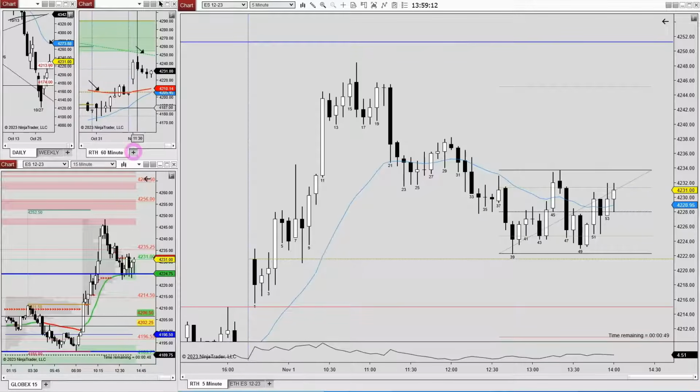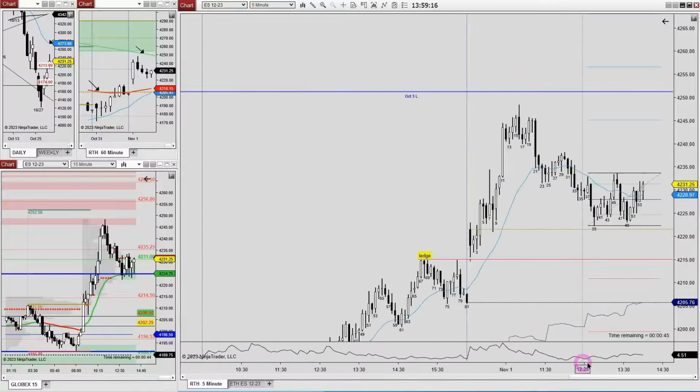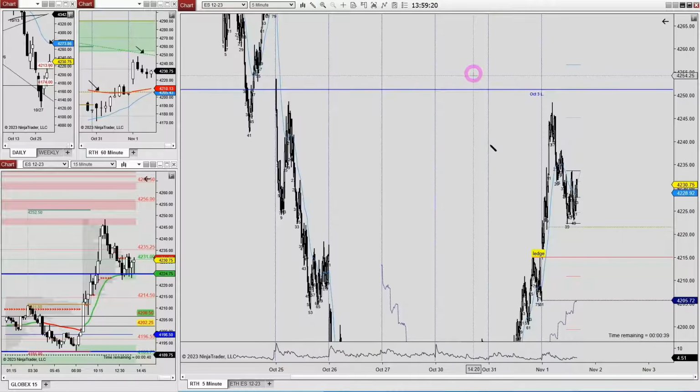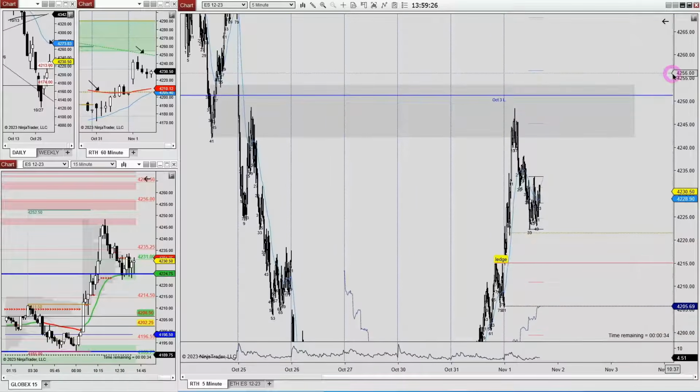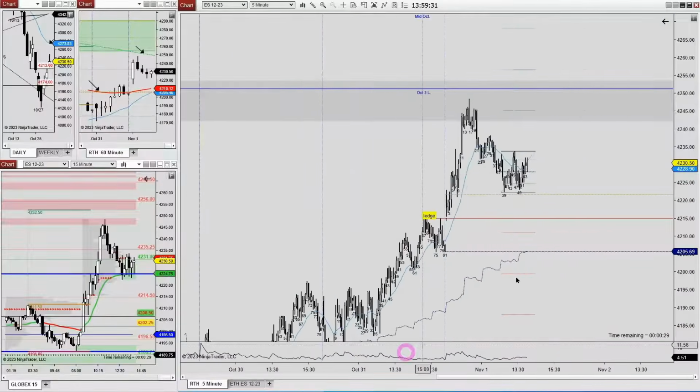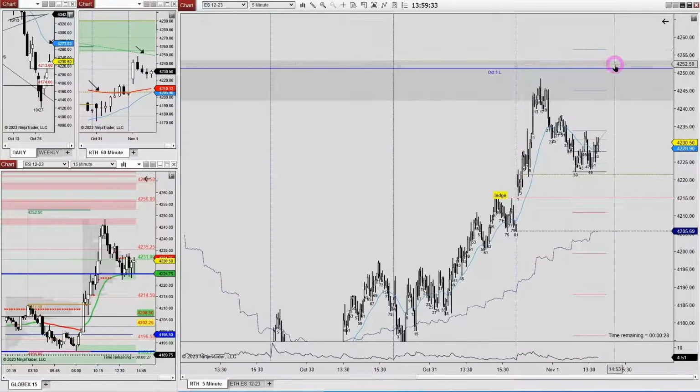We have a double bottom bull flag. Market wants to go to the resistance probably. Here's the resistance. Okay, so I'm gonna mark that. This area could even go higher, but this is where the seller's waiting. Okay, don't be so sure about breaking above this. We could create a double top neckline and then come back down to this ledge.